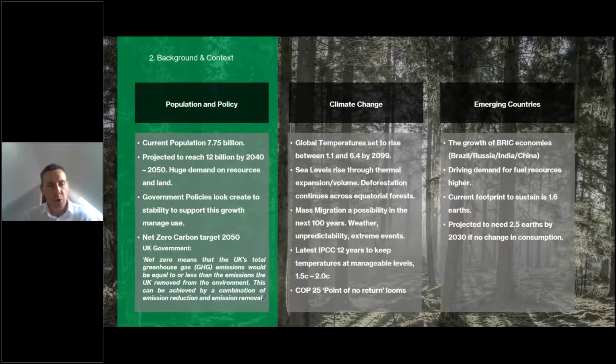It's important to understand what the government's definition of net zero carbon is as well. The government's definition basically says that they want to be neutral in terms of their global greenhouse gas emissions, which obviously includes CO2. But that can include offsetting, and that can be part of a strategy that we can discuss later on in the presentation, that you can use offsetting as a means of trying to achieve some of your sustainable goals.